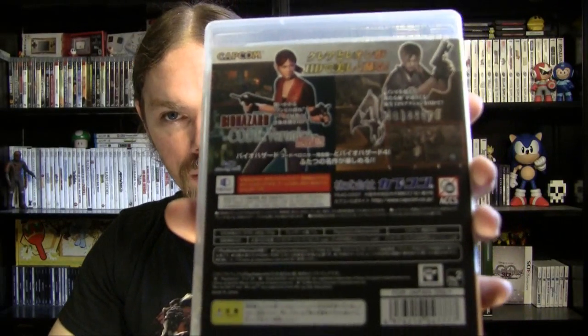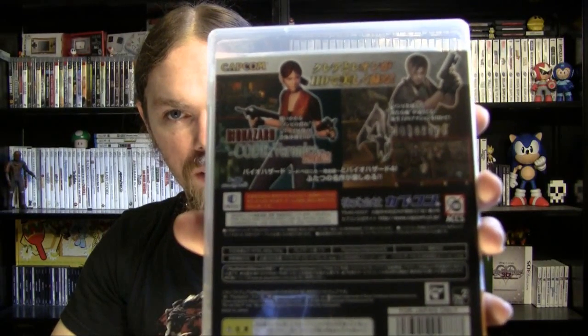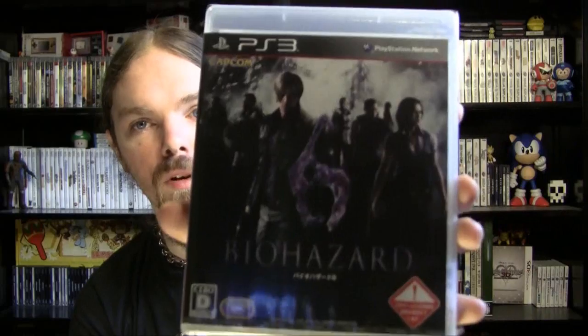So I was kind of happy to have something like this, but right there on the back, as you can see, the two games split right down the middle, Resident Evil 4 and Resident Evil Code Veronica X. So yeah, kind of need to have that, pretty much have the entire Biohazard series by doing stuff like this. And we have Biohazard 6, aka Resident Evil 6.